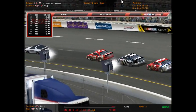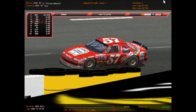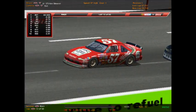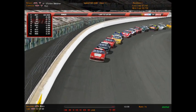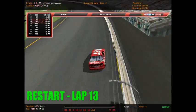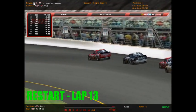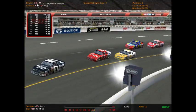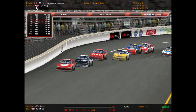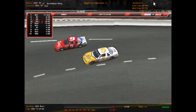So you've got Pontiac, Oldsmobile, Ford, Chevrolet, and Chevrolet in the top 5 spots. As Kev Shearer leads them down, the green flag will wave on lap number 13. Andrew Perry making a quick move to the inside of Jessica Shelton for position. Let's see what happens coming out of turn number 2. Perry has position in the 5 car, Shelton in the 9.